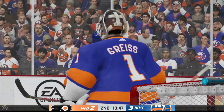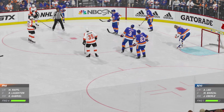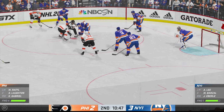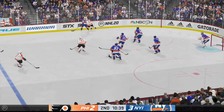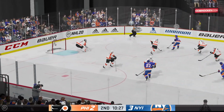And a solid effort by the penalty killers as we are back to even strength. You work so hard to get yourself back in the game, you earn a power play, and then you fail to cash in. So they still trail by one, and the game will continue at even strength. Lawton's won the faceoff deep inside the offensive zone. Slides the puck over. Takes it across the blue line.